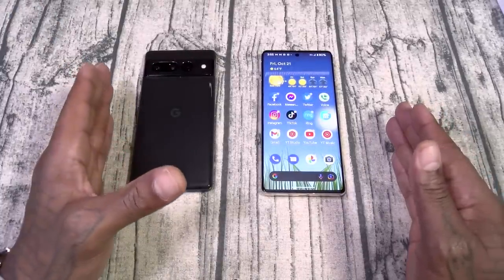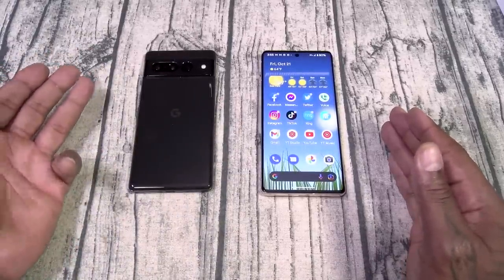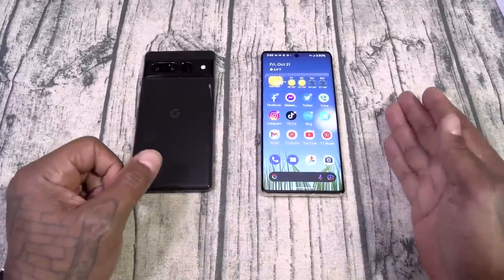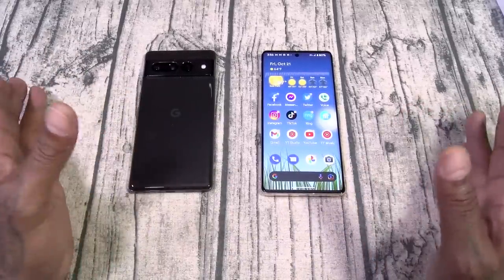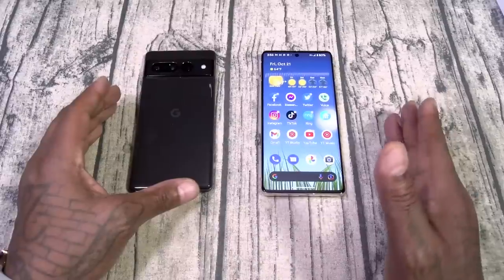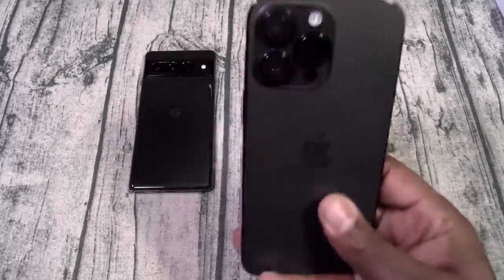Now, this brings me back to the point I made earlier. Maybe you're one of these people that like to keep your phone for 2 years, or maybe even 3 years. There's nothing wrong with that. But if you're going to keep your phone for 3 years and you're going to be downloading apps and taking photos and all that, maybe you don't trust your photos in the cloud and you don't use the cloud storage and all of that. I get it. 512 is a lot, but 1 terabyte. You're going to want a 1 terabyte phone like my iPhone.